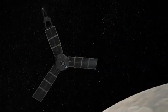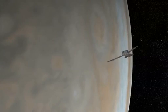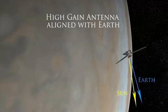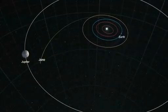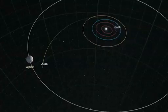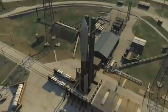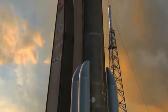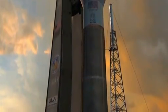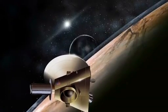Jupiter is so far away from Earth that even when it's at its closest to us, it will still take a radio signal moving at the speed of light about 34 minutes to cross the distance. Getting Juno on a course to reach the distant planet is the job of an Atlas V rocket, one of the largest in NASA's catalog. It has already been used to loft several NASA missions for the Launch Services Program, including the New Horizons spacecraft on its way to Pluto.